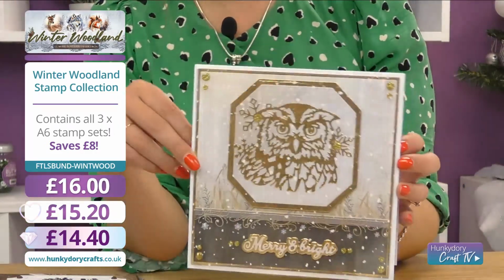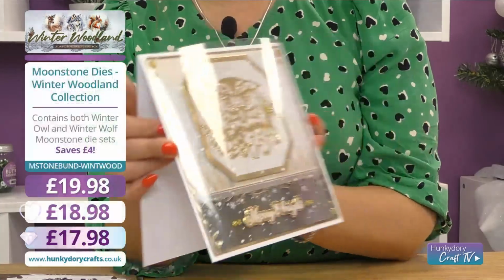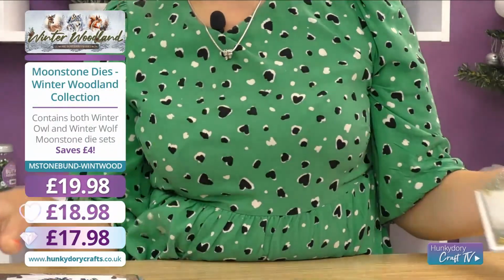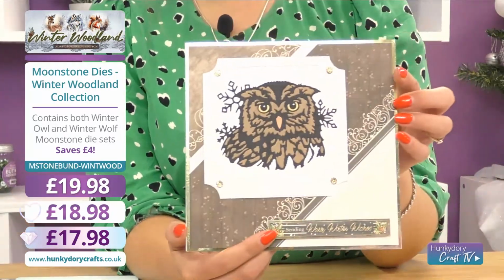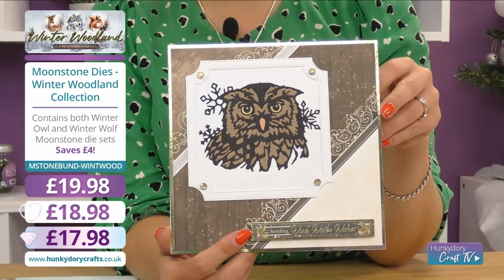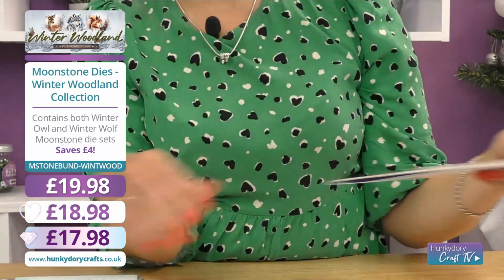And then again we have some die makes for you. Look at that owl in the mirror, isn't it stunning? And again we've just bowed that round with some snowfall acetate. That's from our lovely Emma. We've got this one from Jane, paper pieced in the black and brown, and again utilising some cardstock from the collection.